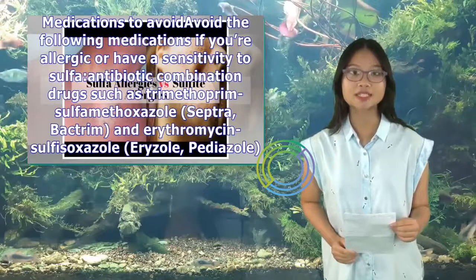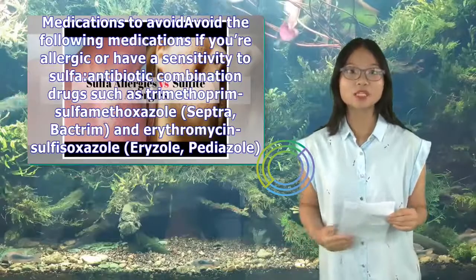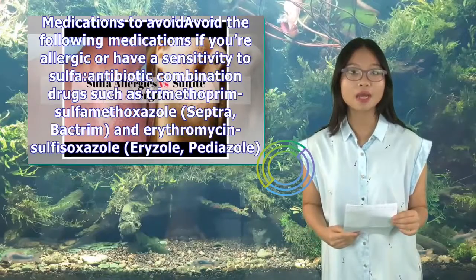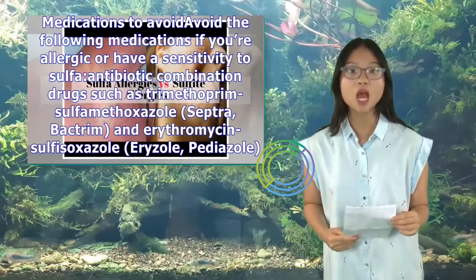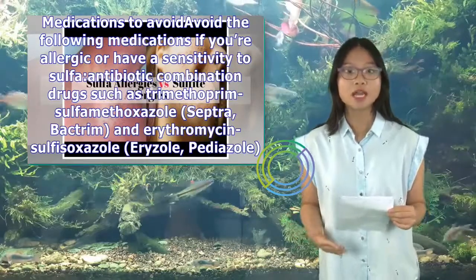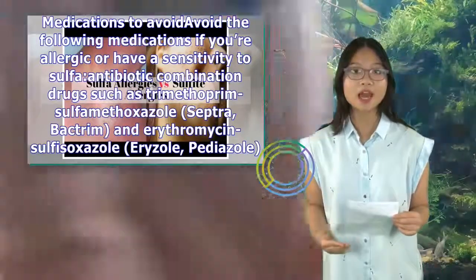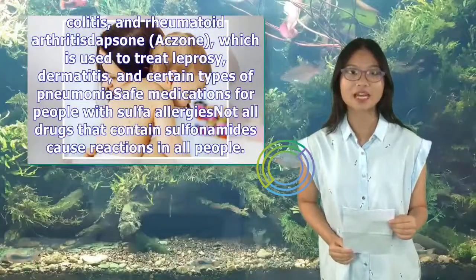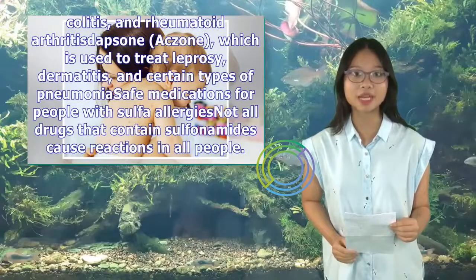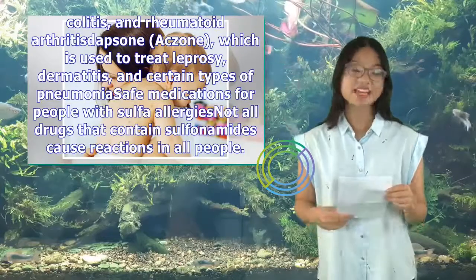Medications to avoid. Avoid the following medications if you're allergic or have a sensitivity to sulfa: antibiotic combination drugs such as trimethoprim-sulfamethoxazole, Septra, Bactrim, and erythromycin-sulfisoxazole, Pediazole; sulfasalazine, Azulfidine, which is used for Crohn's disease, ulcerative colitis, and rheumatoid arthritis; and Dapsone, Aczone, which is used to treat leprosy, dermatitis, and certain types of pneumonia.